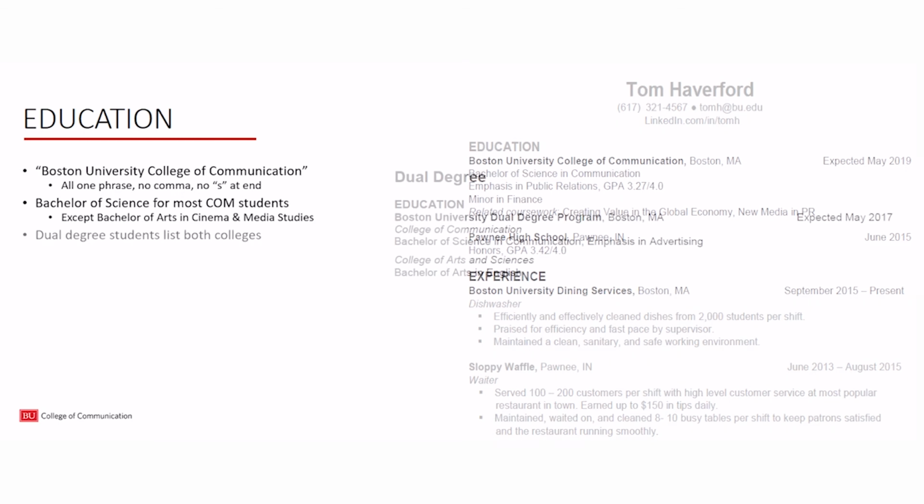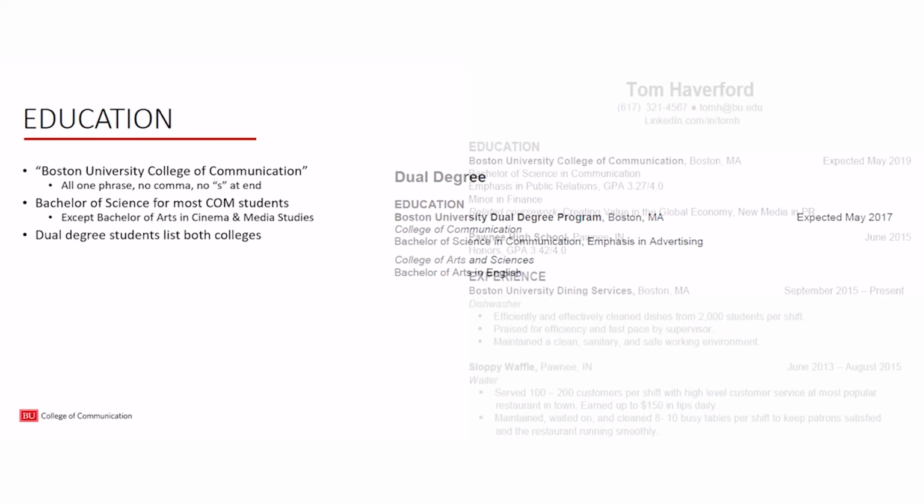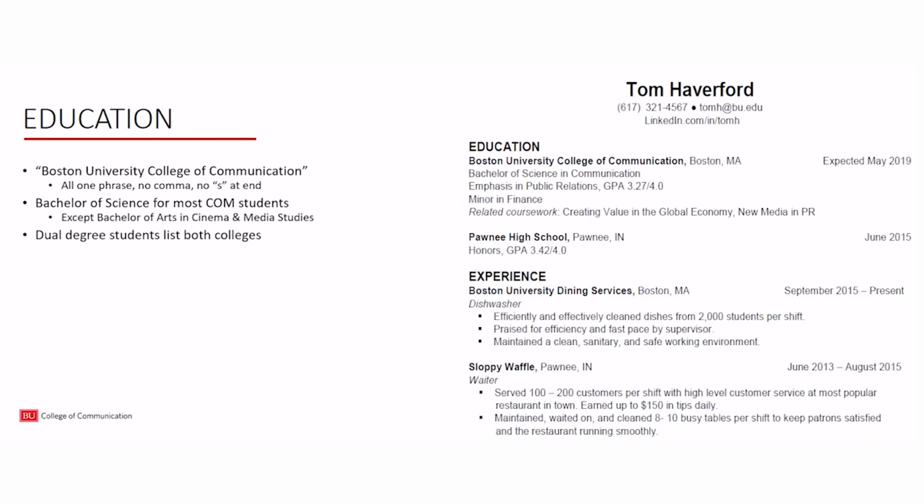If you're a dual degree student, there's a specific way to write both experiences. You'll write both colleges and both degrees that you're involved in under one heading, just like so. Spell out the degree that you'll be getting when you graduate, i.e., Bachelor of Science in Communication, emphasis in Public Relations. Mass comm students are the only students who have to worry about the emphasis. So if you're a PR, Communication Studies, or Advertising student, your degree will be Bachelor of Science in Communication, emphasis in Public Relations, or Advertising, or Communication Studies.